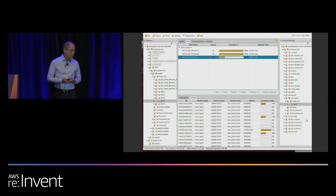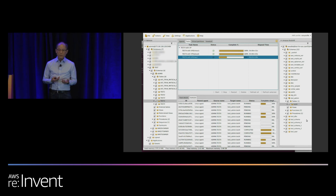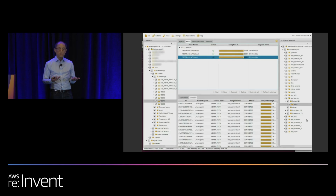So now the extract and the upload process is done. We're just waiting for the copies to complete into the Redshift database. And again, you can see the subtasks complete. So this is basically the console for SCT that you can use to monitor your migrations. We also have very detailed logging that's created for both the SCT and the extractors that you can use to monitor and troubleshoot with. So in a few minutes, it's all done.